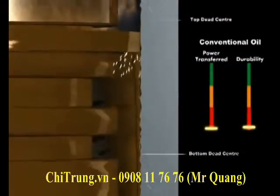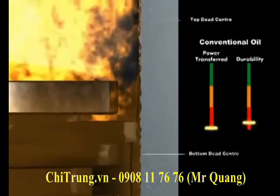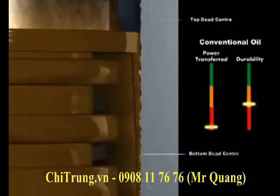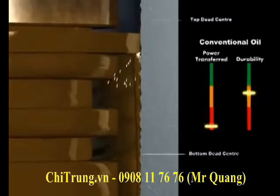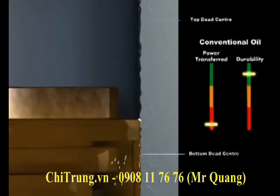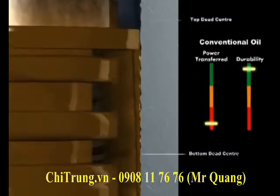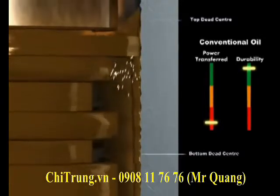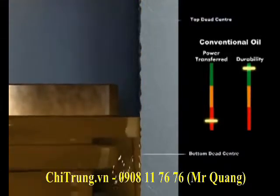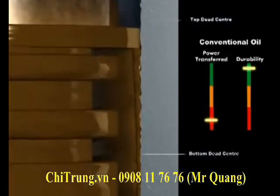At top and bottom dead center, the ring is in full contact with the liner. As the piston moves up and down the liner, the ring motion forms a protective oil film, which is fullest at around mid-stroke. With conventional thick engine oils, anti-wear components work to reduce wear, but the drag from the thick oil leads to power loss throughout the stroke.